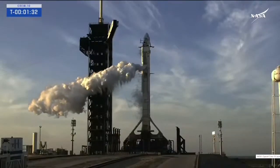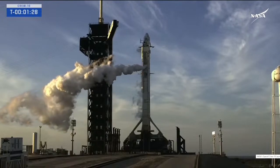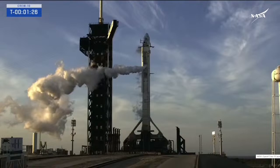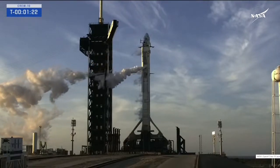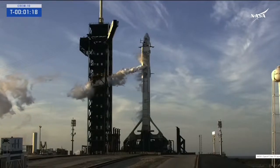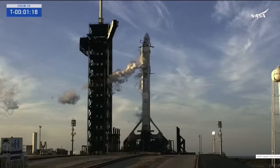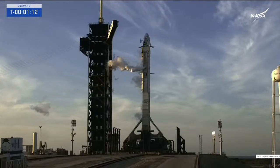And you just heard that call out that Dragon is in ground gas closeouts, expect loud venting. Well, you can hear that venting now. Obviously, rockets are very loud, and the sound can impart pressure loads on the rocket itself. The water absorbs and prevents the sound from hitting the structure and reverberating back onto the rocket.